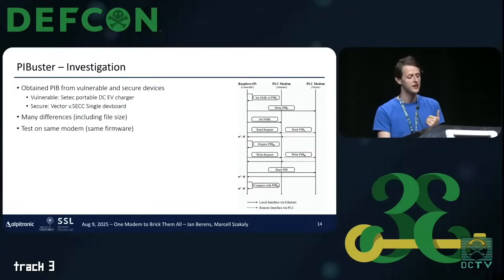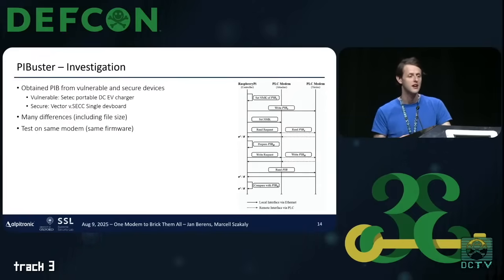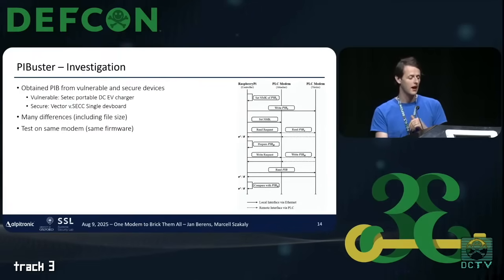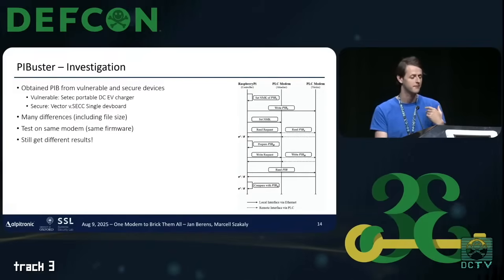At the end of the test procedure, we also read the PIB back from the victim just to see if anything had changed on it. It's possible that it accepts the write command coming from the attacker, but doesn't actually update its flash. By reading back from the flash directly, we could see if our changes were actually getting saved. With this setup we started testing PIBs, and we found that, yes, the two PIBs we obtained, the secure one and the vulnerable one, are in fact behaving differently on the exact same hardware, on the exact same firmware.